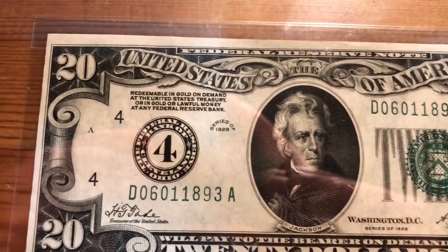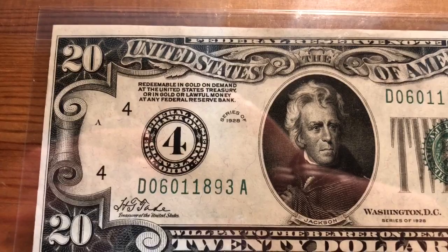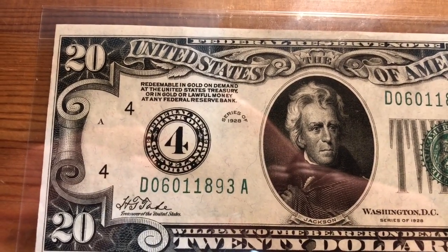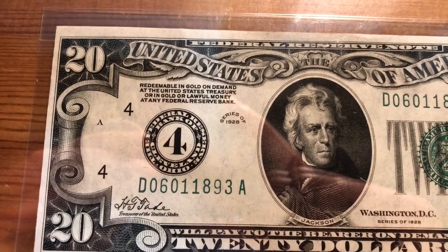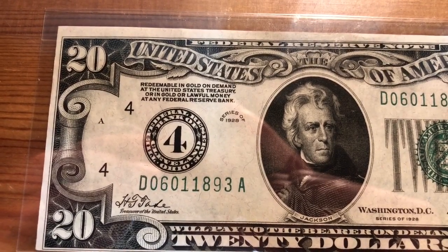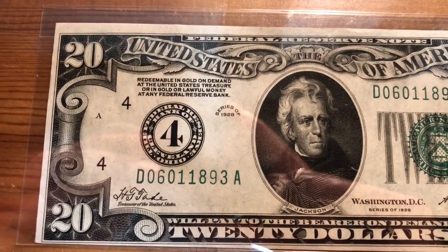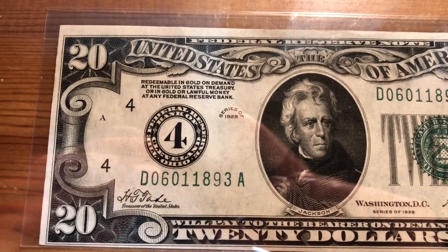This is a Cleveland district, and one thing you notice there, you see that seal on the left? It's a 4, it's a numerical district. So this was only done in 1928. They actually swapped it as well to the current way that we have, with the letter designation instead of the numeral. So these are really, really popular.